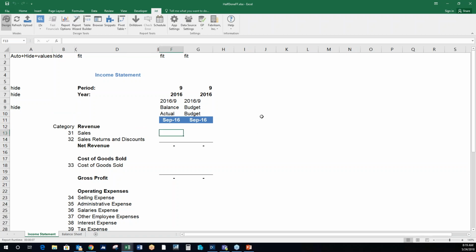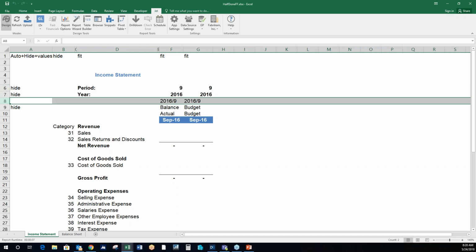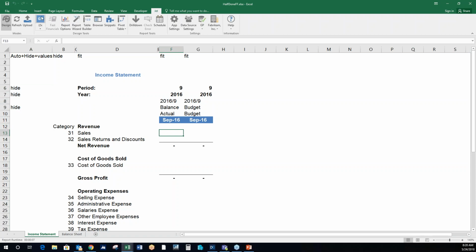But I'm just going to show you, once you have the framework of this report down, Jet is actually the easy part. So on this sheet, what I've done is I've created a couple of places where I'm hiding information, then I'm showing the date, and then we're doing an actual to budget. So we're just doing a comparison.